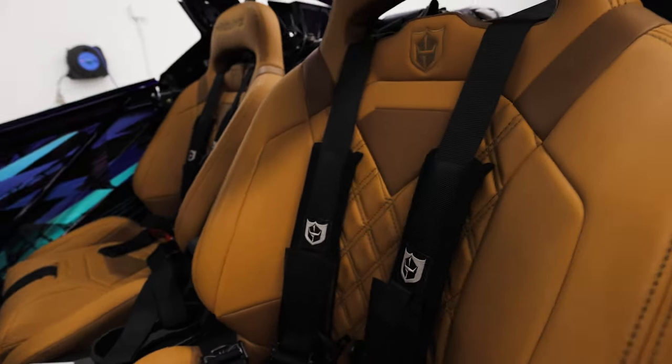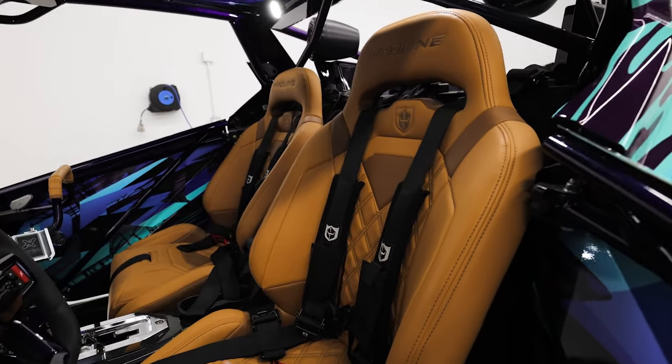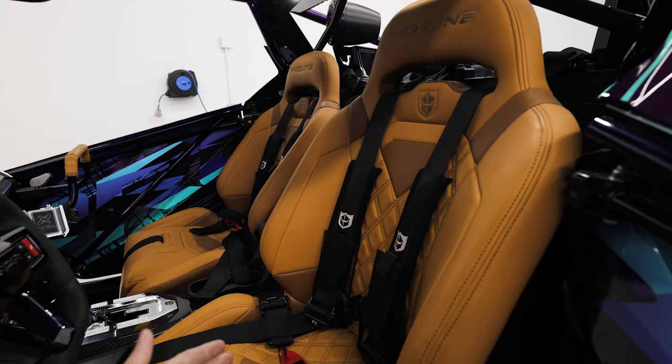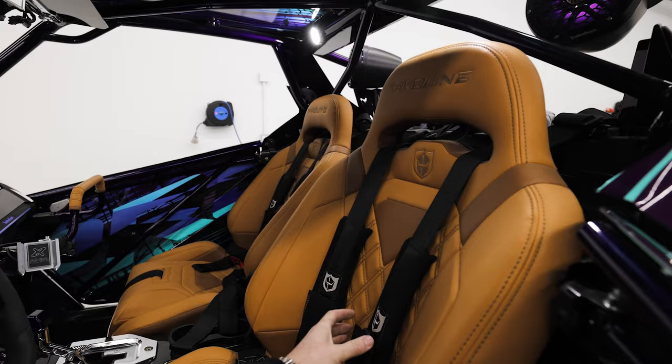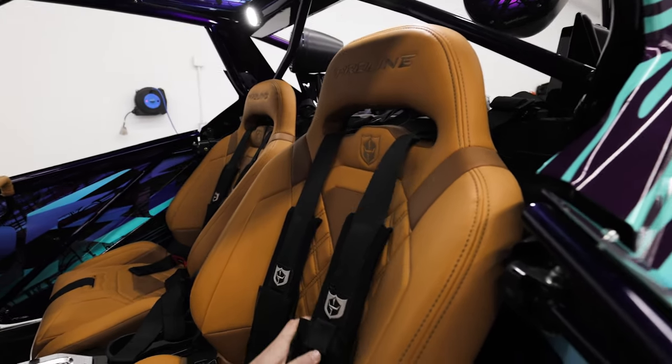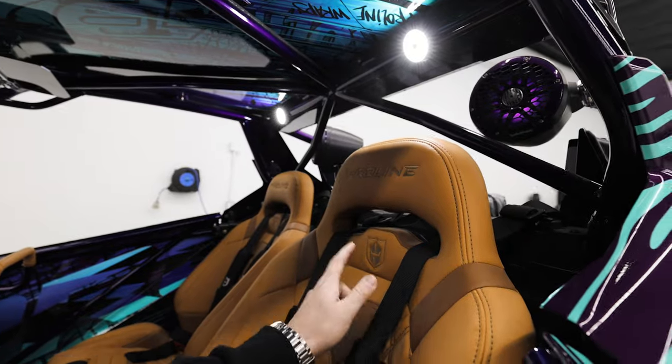These are actually the Pro Armor seats that we had redone. Pro Armor made some custom seats for us. Same seat platform, just custom upholstery, their harnesses, and then they actually embroidered our name up here, which is really cool. So Pro Armor, we've been getting a lot of questions on what seats those are.